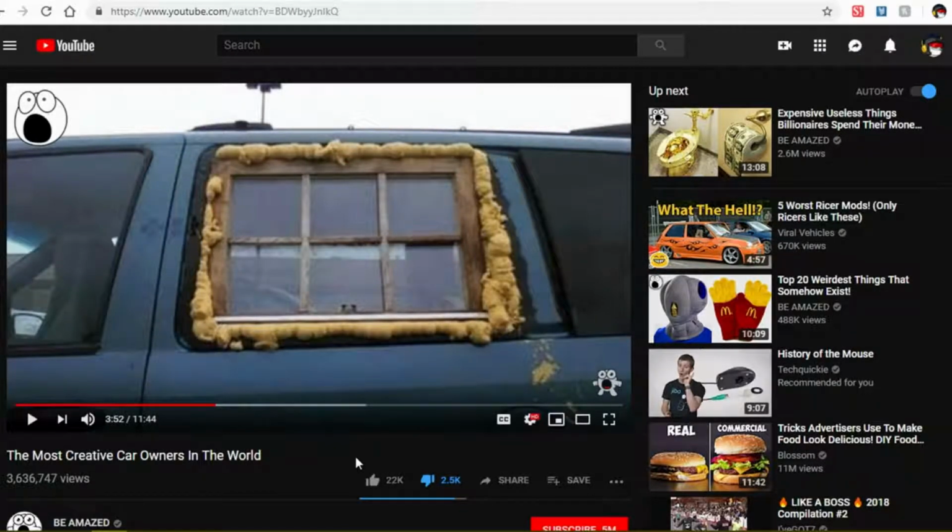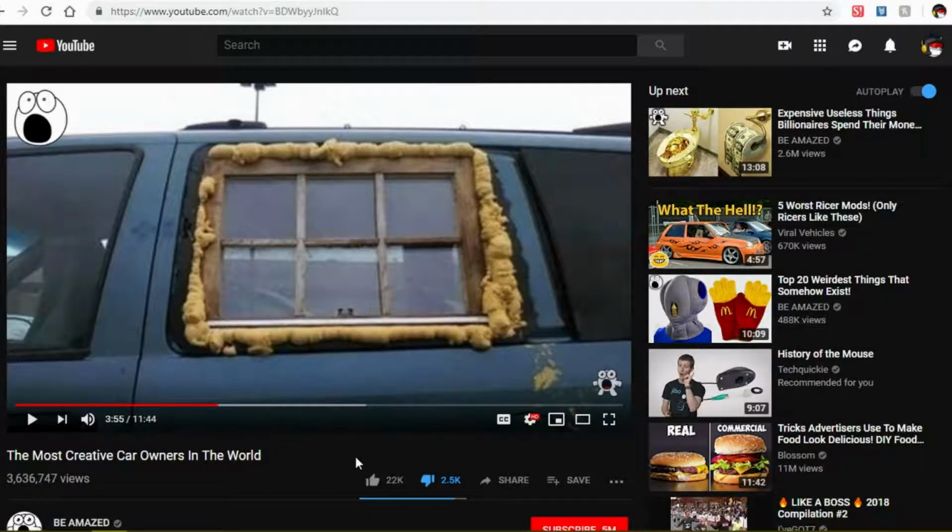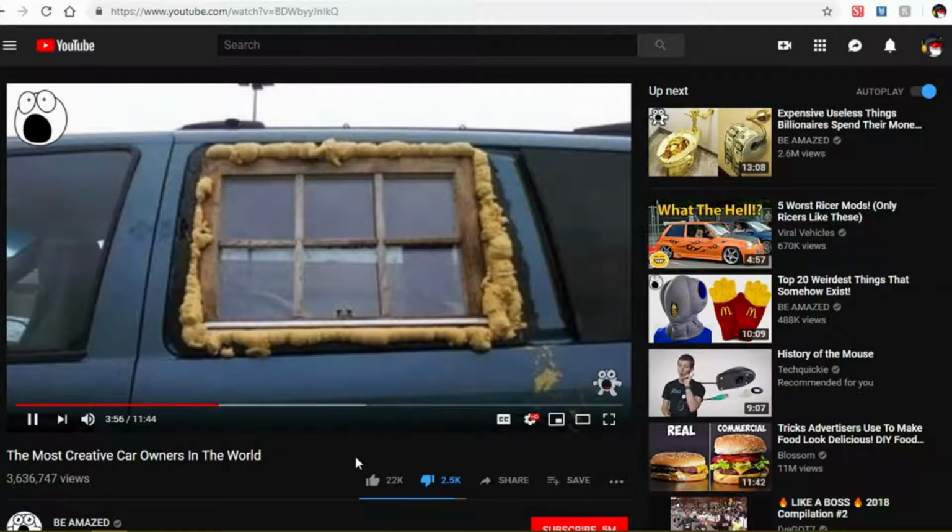And for this owner, any old window would do. So, people that are poor and can't get parts for their car are somehow creative now? Not exactly the most aesthetically pleasing window ever. Honestly, wouldn't it cost more money to do that to your window instead of just replacing it with a new one?